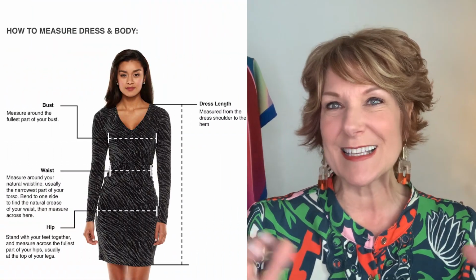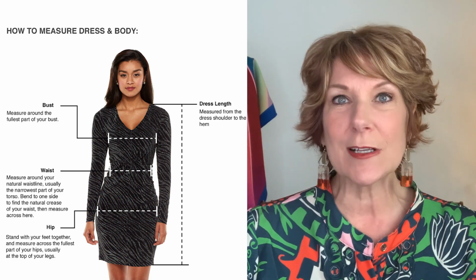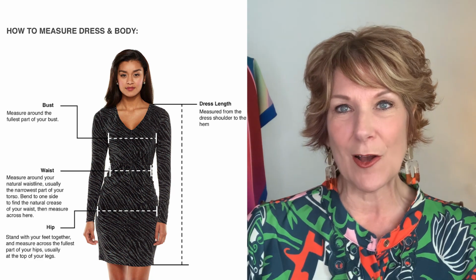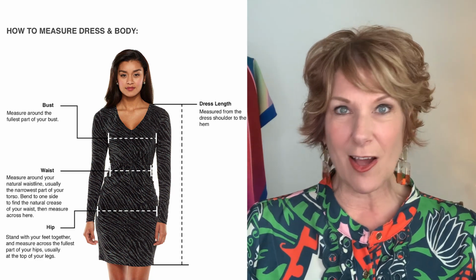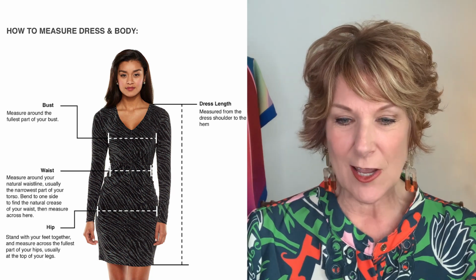Okay, next I'm going to show you how to measure yourself. Well, I'm not going to do it on myself, but I'm going to tell you how to measure yourself, and we're going to show graphics. All right, so what we're putting up here first is this lovely young lady graphic, and this is courtesy of Kohl's. I found this online, and I thought, oh, this is such a great graphic. We're going to use this on here. So thank you, Kohl's, for letting us use your graphic.